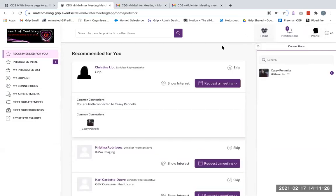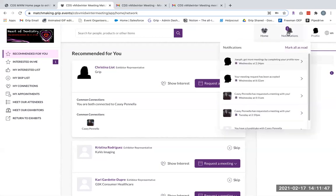And here we have the home page of the platform. On the left-hand side, you'll notice these action lists, which we'll go through together. On the right-hand side, you'll notice the home button, which is how I got brought back to this page. Notifications will illuminate with a little number icon showing the notifications that you have.